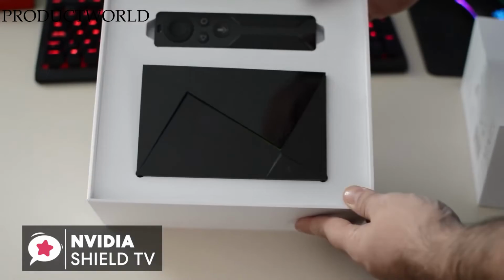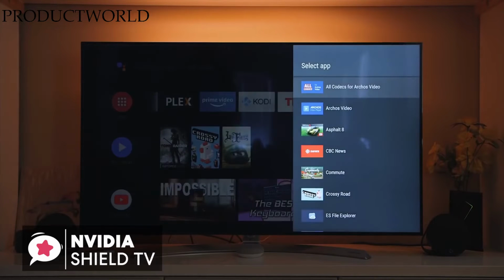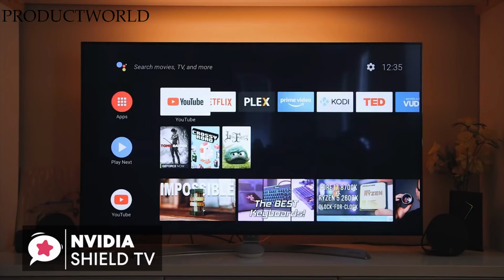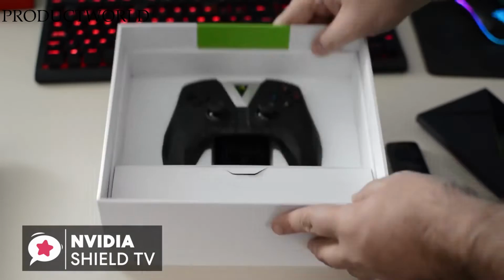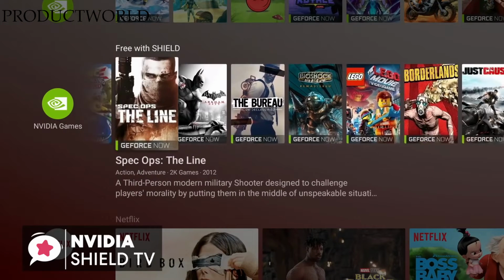To conclude, while it's a bit pricier than other Android TV boxes, it also offers so much more. Not everyone will want an NVIDIA Shield, but those who are looking for a hybrid game console and streaming box may find that it fills a useful niche and would be the perfect fit.